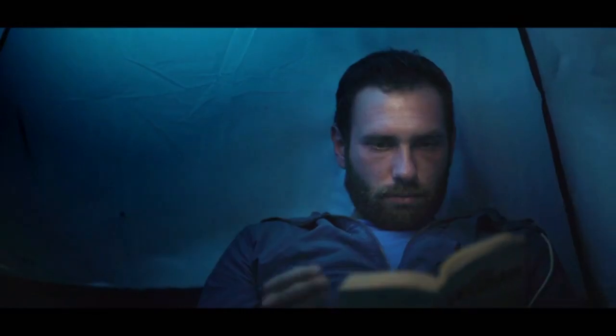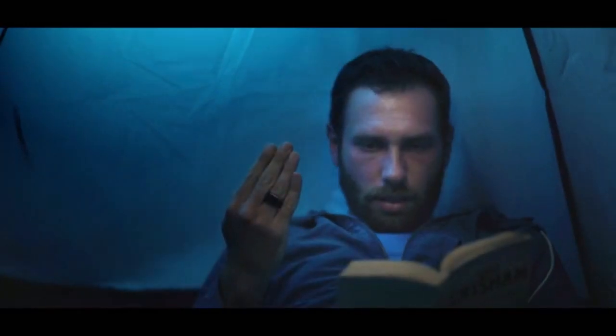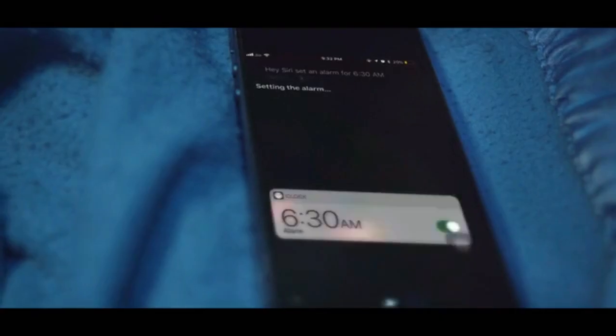Still need to explore more? Here's a special feature for you. Use the intelligent voice assistant to simply listen to the current time. The current time is 10:30 p.m. It's aligned with Siri and Google Assistant. Siri, set the alarm for 6:30 in the morning. Your alarm is set for 6:30 in the morning.